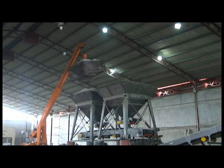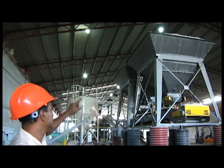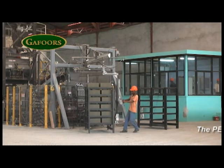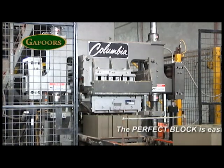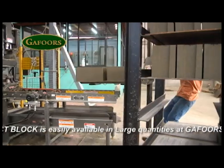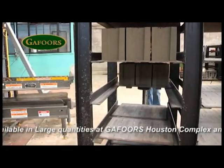Where would you find the most technologically advanced automatic concrete block making machine? Gafoors is proud to introduce you to the world famous Columbia machine that provides superior high strength hollow blocks time after time. The perfect block.